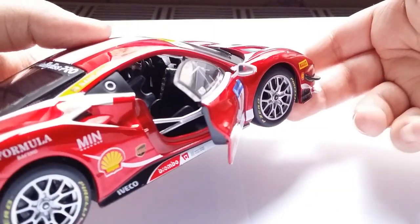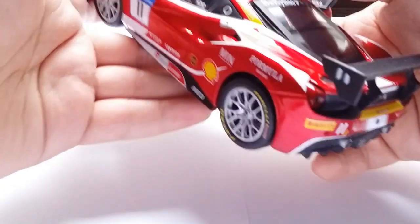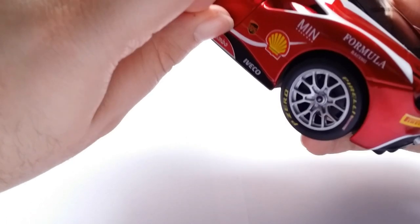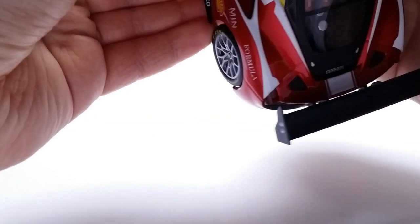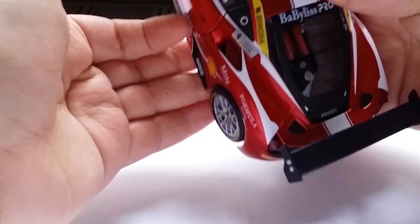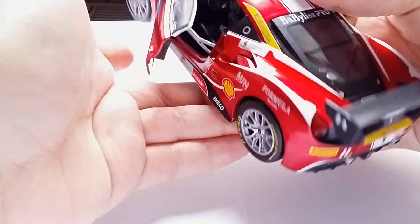There you go. Now let's do that on the other side. See if it'll be easy or difficult. You gotta be careful not to scratch the paint, though. Like that. And then like that. Okay.